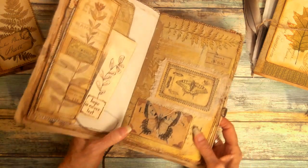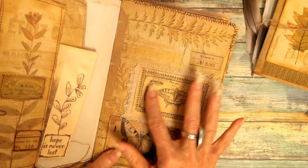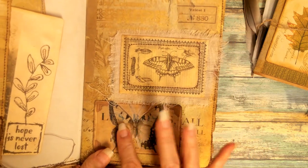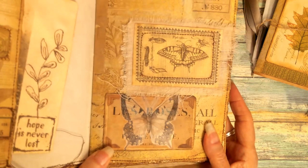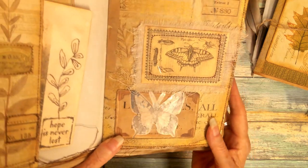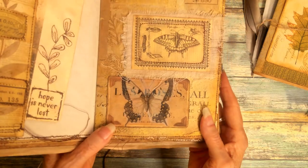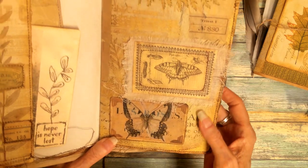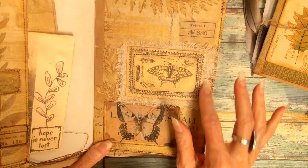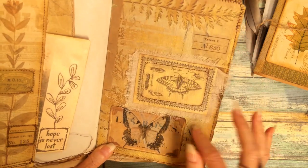This is a page from the new kit, but I added this with the muslin and this label with a butterfly. And I made it not shiny with gel medium. So I love that. And I stitched this onto the muslin, which is loose and free.